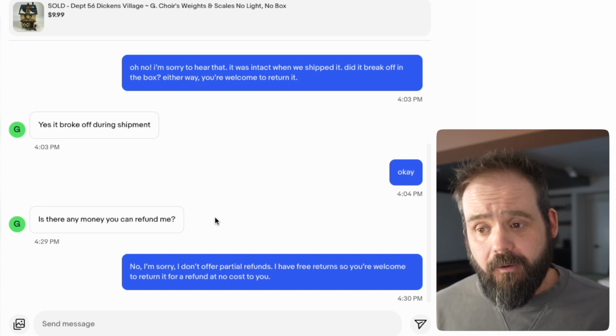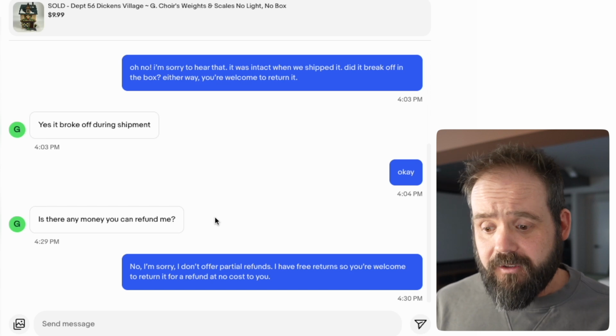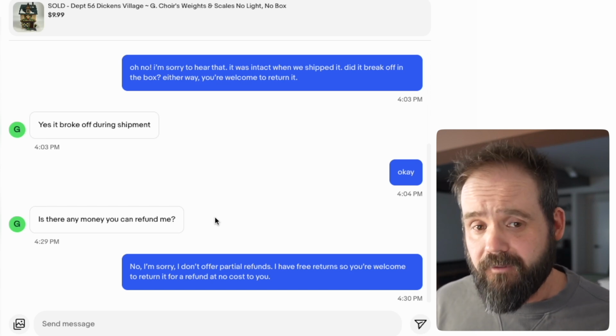All true things. And so again, if this really did break off in shipping, they don't have to pay any money to return it. They have to stick it in a box. They have to put the label on it and send it. It's really a non-issue. But this person hasn't done this. And this was February 12th. And so that was a week ago. And so no return has been opened, nothing. And so again, this person was just fishing for a partial refund. If I would have reacted immediately and been like, oh my gosh, I'm so sorry, let me refund your money, I would just be giving in to this person fishing for a partial refund.